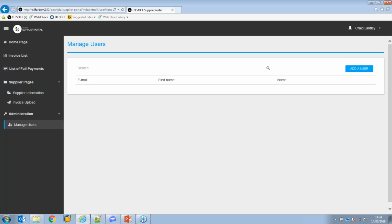Supply portal is relatively new for ITESOFT, so it's only a few years old, but it is evolving rapidly. There's lots more functionality that we're in the process of adding. It's in active development by R&D. There's lots of nice functionality coming. But right now, it's a very, very useful tool to give your suppliers the ability to manage their own invoices, to have complete visibility of their invoices, and make them and you more efficient.